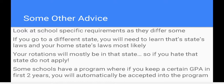Also, if you go to a different state, you also need to learn that state's law, and most likely part of your home state's laws as well. So if you're living in New York and you're going to move to California, now you have to learn.